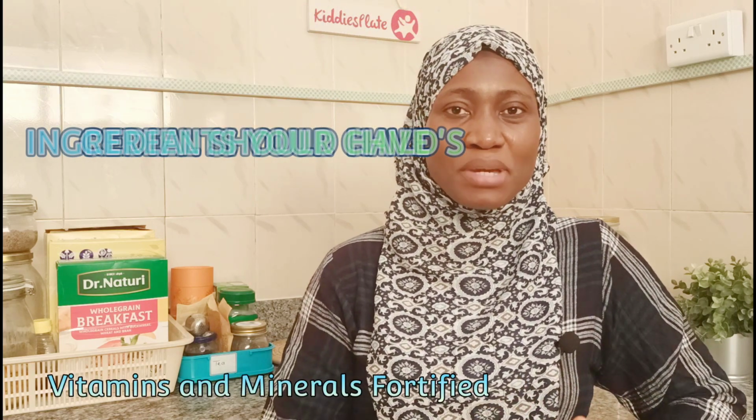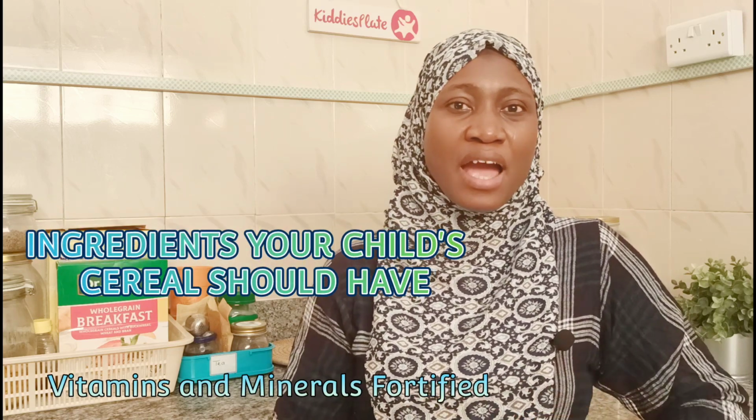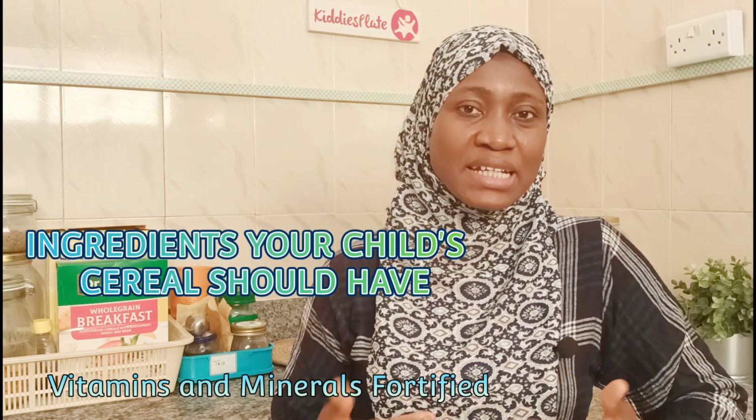Another thing you want to look out for when you're picking your child's cereal is vitamin fortified. Is your child's cereal vitamin fortified? If it is, it's very good. If it is not, you don't have to pick it. Child's cereal must be vitamin fortified. Vitamins like zinc, like magnesium, like calcium, like iron, which your child really needs at that stage.